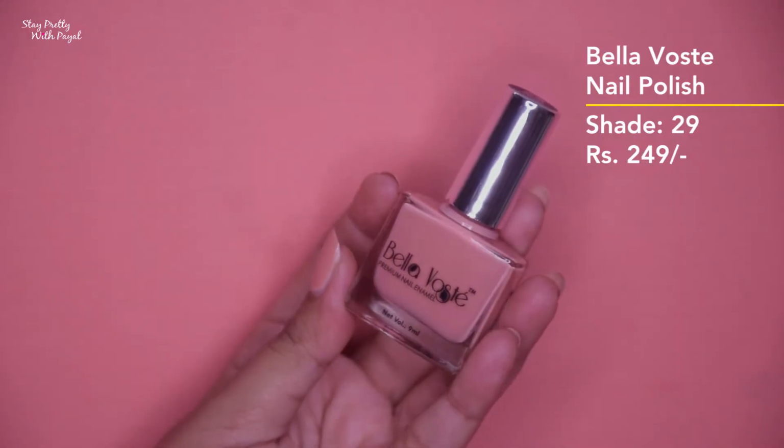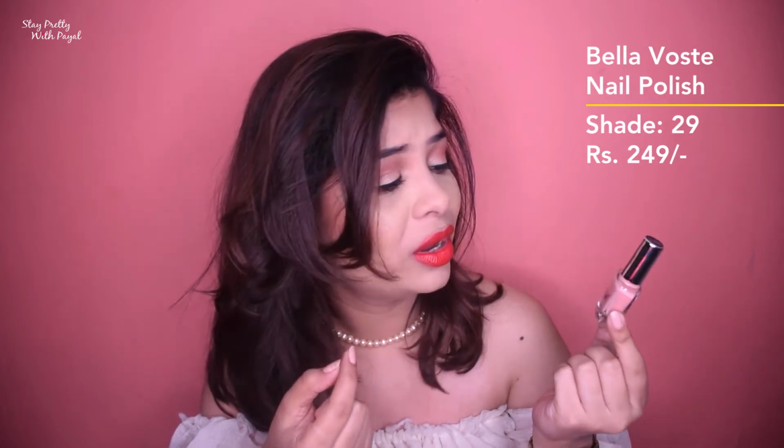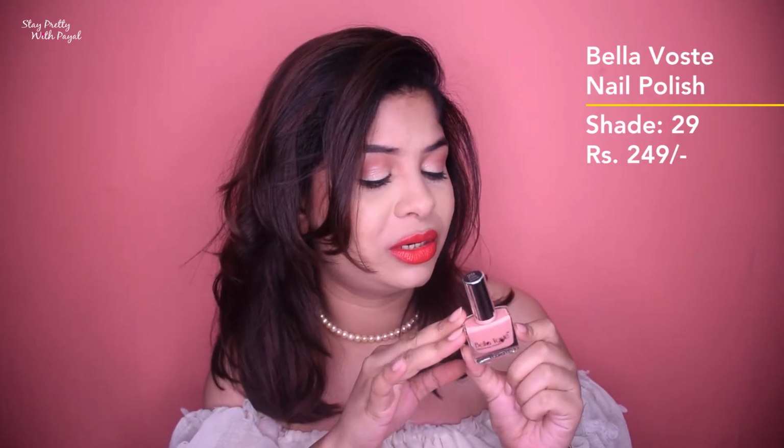Now the second thing which catches my eye is a nude nail polish. I love nude colors, and this is definitely one of them. It's very beautiful. It has a very little tint of, what do you call it, peach, or should I say pink. I feel that nude colors make you look a little bit more polished, posh. Recently I'm gravitating a lot towards nude nail polishes. Let me know if you want me to do a video where I talk about my top 5 nude nail polishes. Please let me know in the comments down below.